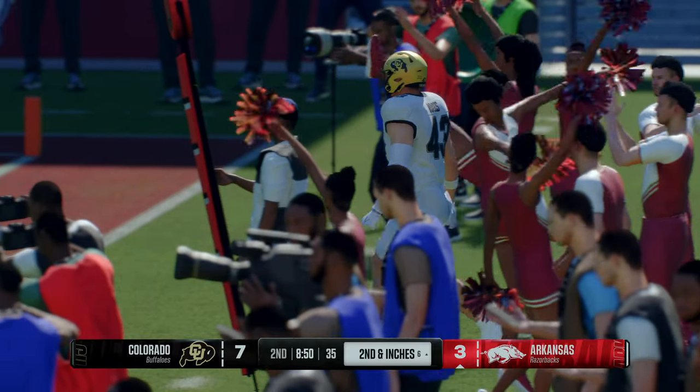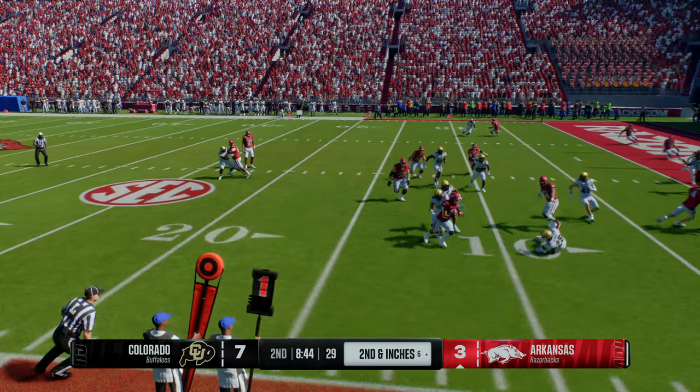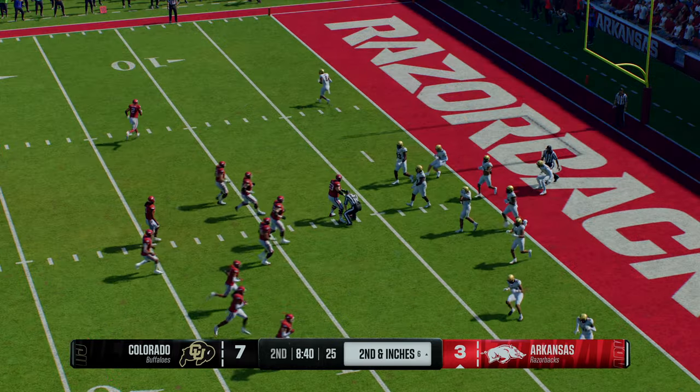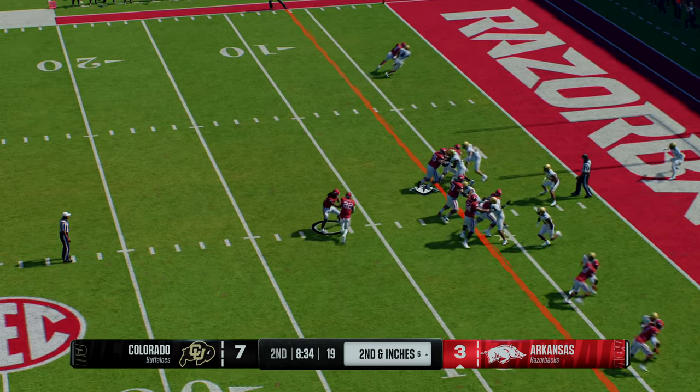Man, when I can run the football like that on first down and create second and inches and stay way ahead of the sticks and be in a position where I can throw the football or run, I will have a lot of success on the offensive side of the football. Going to work on second down in the red zone, still some ground to cover to pick up that first down.